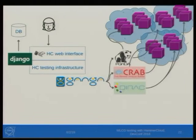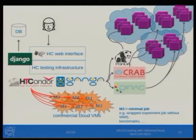To do this, taking a look at the infrastructure again, we want to avoid going directly through the workload management system, and we're thinking about using Condor to submit payloads directly on the resources of the provider. These submitted jobs can be, for example, wrapped experiment payloads that can run without the workload management system, so we can test the resources with what the experiments will want to run on them, but also benchmarks for performance evaluation and comparison.